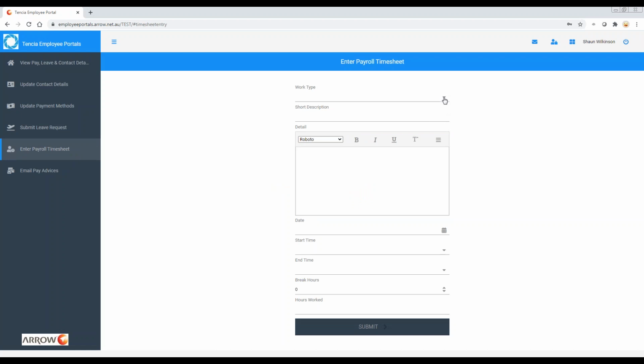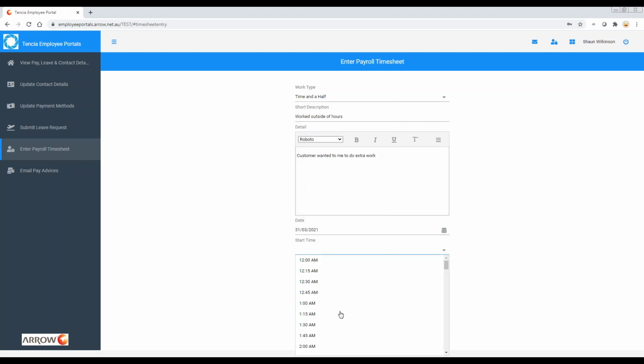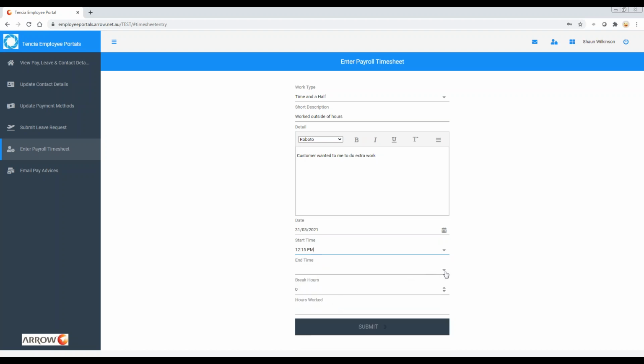Payroll timesheets works in a very similar way. For timesheets, we've got a work type. This is a list of payment types that you can configure inside Tencia to present to your employees. So we can say I'm going to work time and a half. And I can enter in my timesheet. I can enter in information. Again, I can format that if I like. For timesheets, the only difference is you're only entering them for one particular day. So I can enter them for today. I can specify my time, my from and to time. I'll just do it till a very late night. We can see a calculated number of hours is calculated for that timesheet, and we submit that to send that through to Tencia.